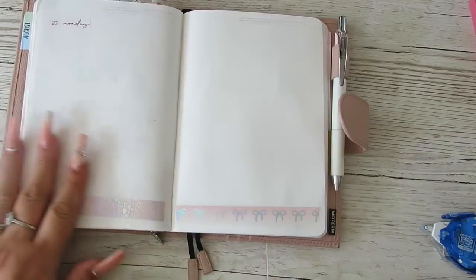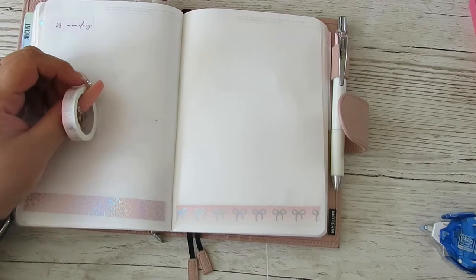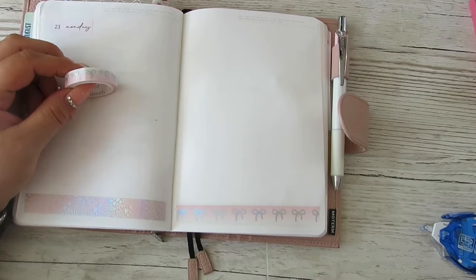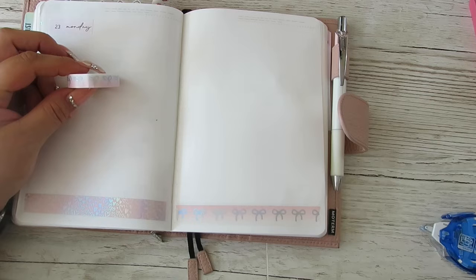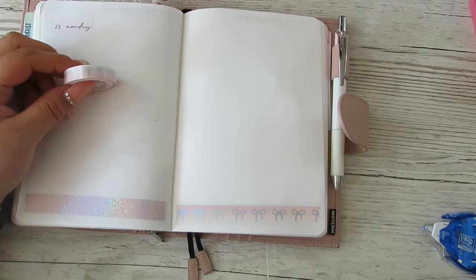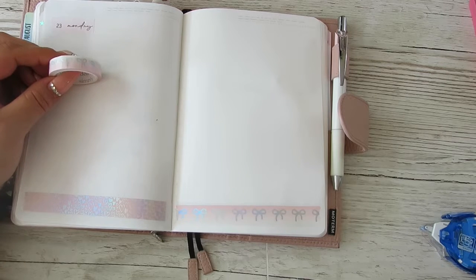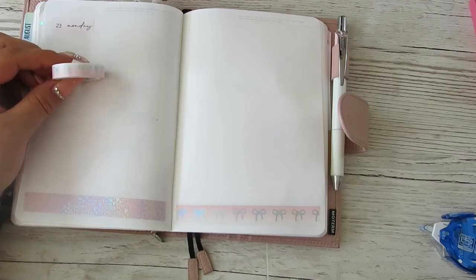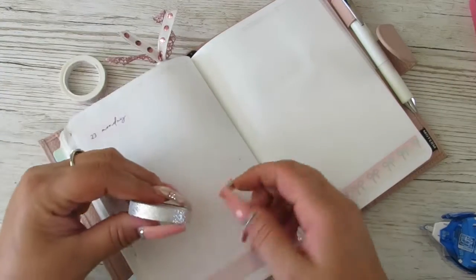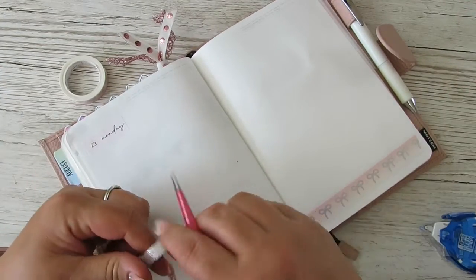So I've done the bottom washi. Now, what can I alternate with? What have I got that is skinny? Not necessarily skinny. Unless I just use this one for the top across all of the pages. I've got quite a bit of washi, but what I'm noticing is a lot of it's gold. I don't even like gold. I like silver. I could alternate it with some silver. That's what I'm going to do. I'm going to put the silver washi above the days.